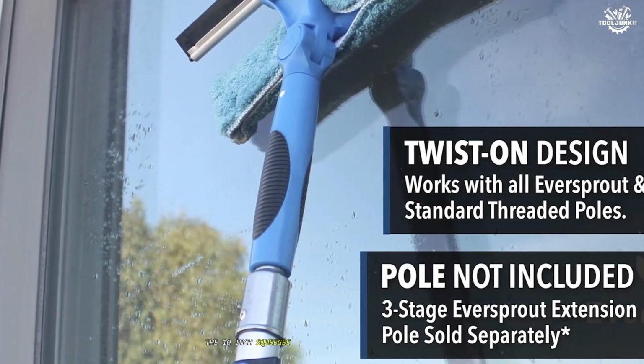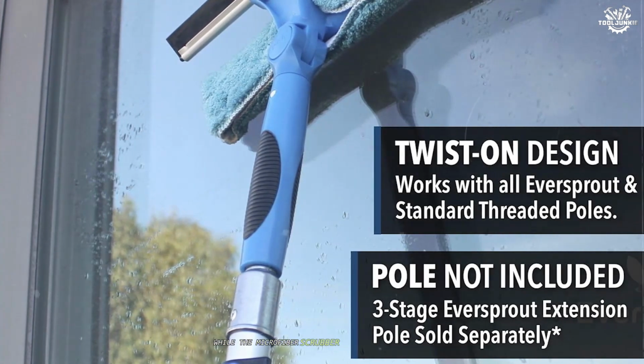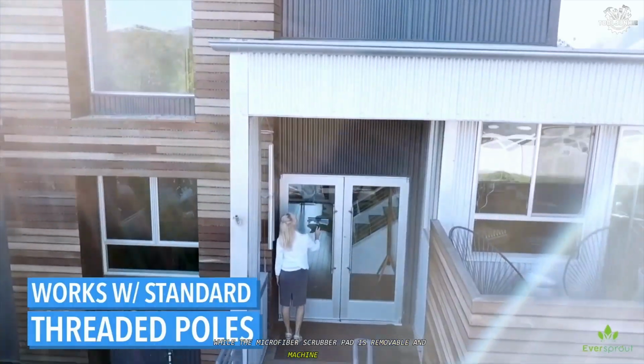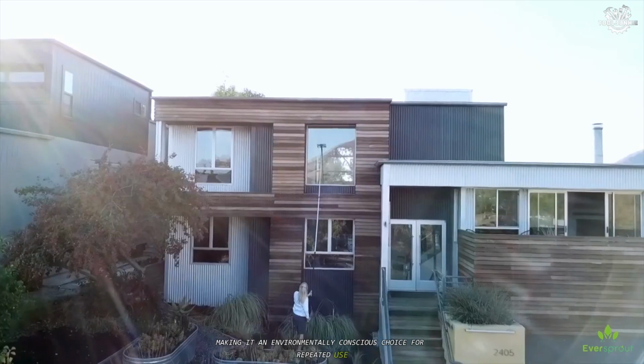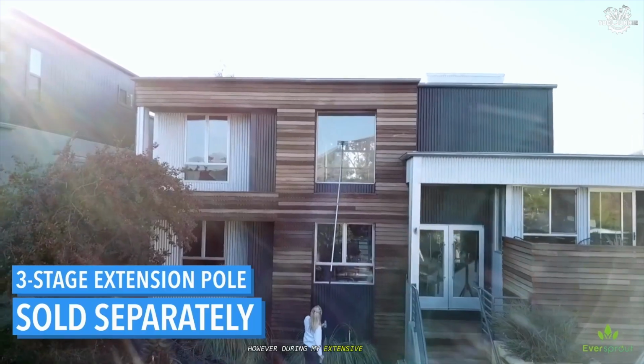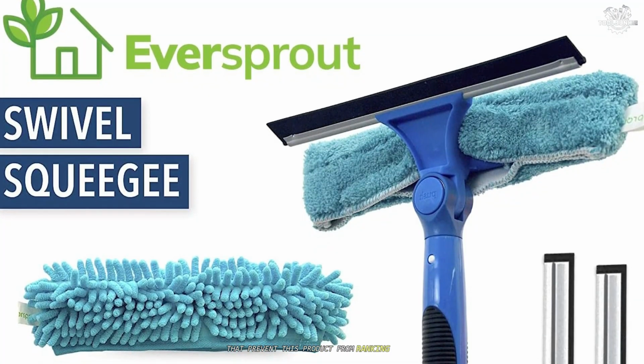The 10-inch squeegee blade is firm and provides decent coverage, while the microfiber scrubber pad is removable and machine washable, making it an environmentally conscious choice for repeated use. However, during my extensive testing, I discovered several limitations that prevent this product from ranking higher.